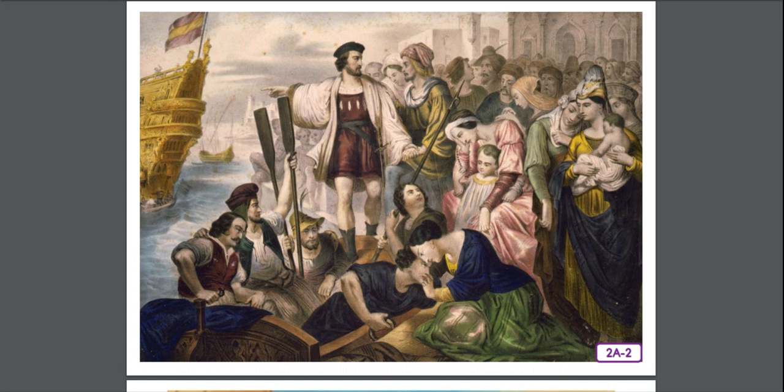Some people were not sure if he had really sailed to Asia as he claimed, but they were sure he had found something new and exciting. Columbus was honored by King Ferdinand and Queen Isabella. He was named Admiral of the Ocean Sea, and as he had hoped, he was given ships and money for a second voyage. The second voyage was a much, much bigger operation than the first voyage.